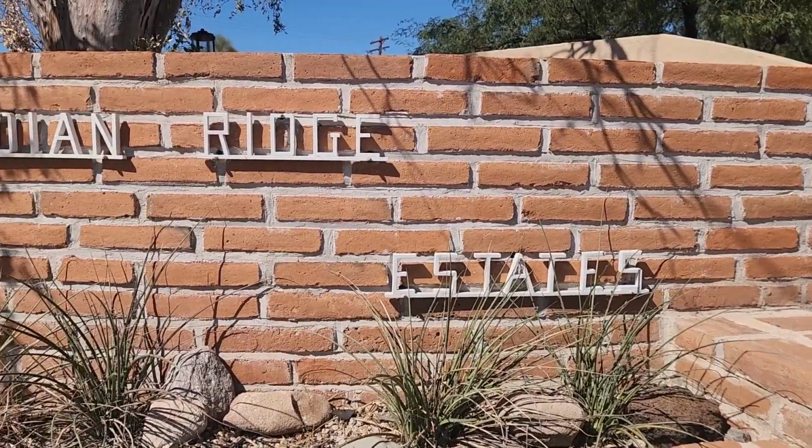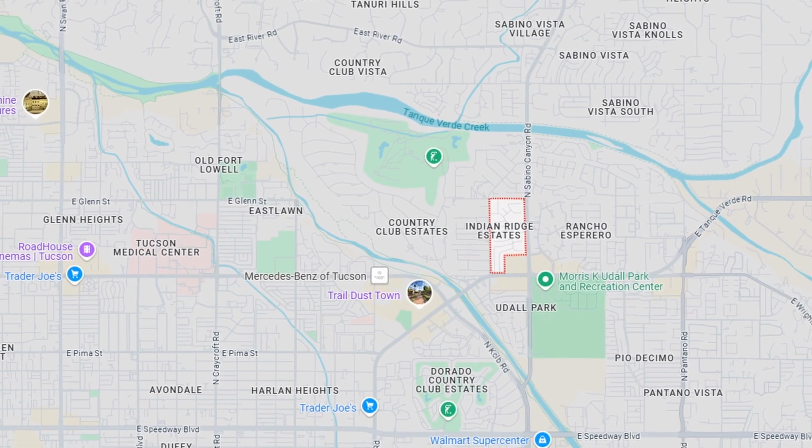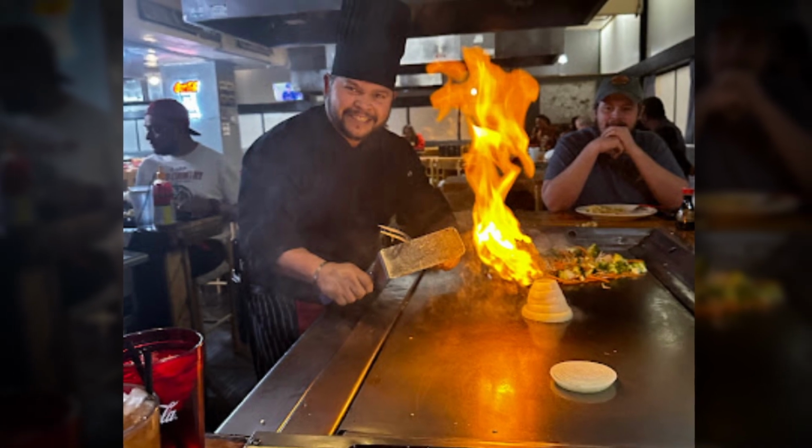All right, so today I'm over here in Indian Ridge. Now, Indian Ridge is a historic community on Tucson's northeast side, near Tanque Verde and Wilmot, and there's a lot going on over here. Nearby, if you're looking for a quick bite to eat, one of our favorite restaurants is Sakura, Japanese cuisine with teppanyaki tables. So a lot of fun right there. They cook your food right in front of you, sometimes put on a little show for you.